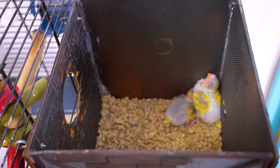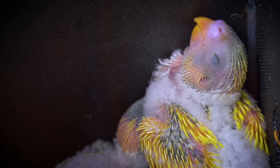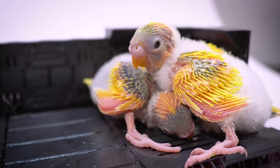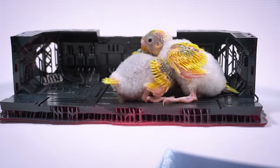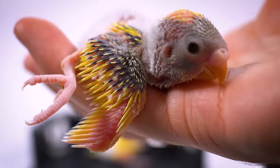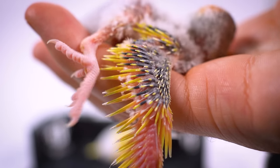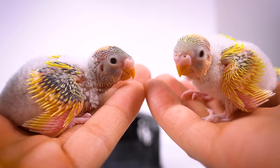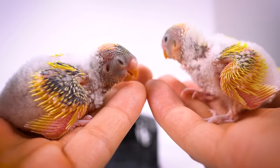The colors of the emerging feathers may differ slightly from the adult feathers. The final coloration becomes more apparent as the feathers mature and the sheaths are shed. As budgies grow and mature, they go through multiple molting cycles throughout their lives. During these times, they shed and replace their old feathers, including the pin feathers.